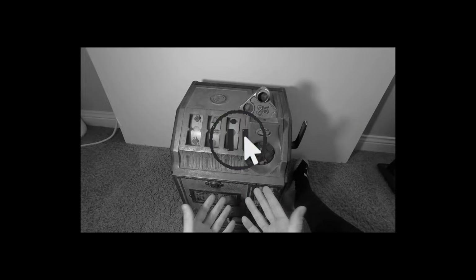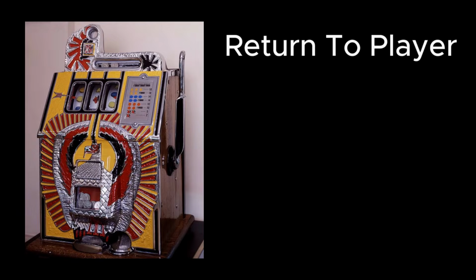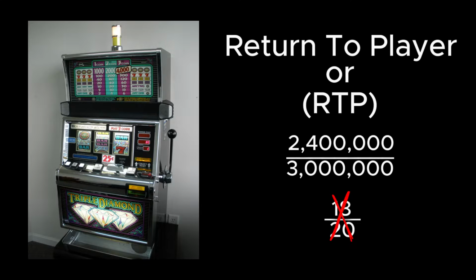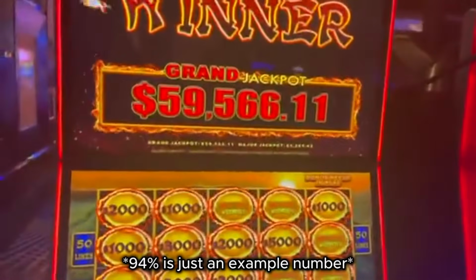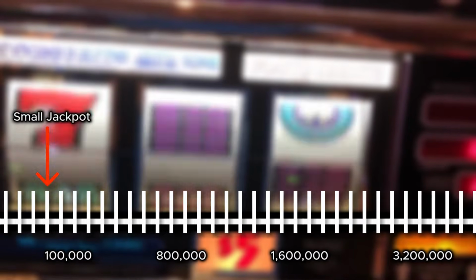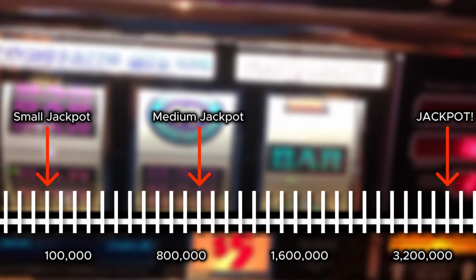Let me explain this real quick. In every slot machine, there is a return to player, or RTP for short. But how casinos get you is this RTP is based over millions of spins and not every time a player sits down. So yes, you do have a 94% chance to win your money back, but you need to be within the very small window over those millions of spins to get that money back, which is how the casino skews it into their favor. Thought I would explain that real quick. Okay, back to the video.